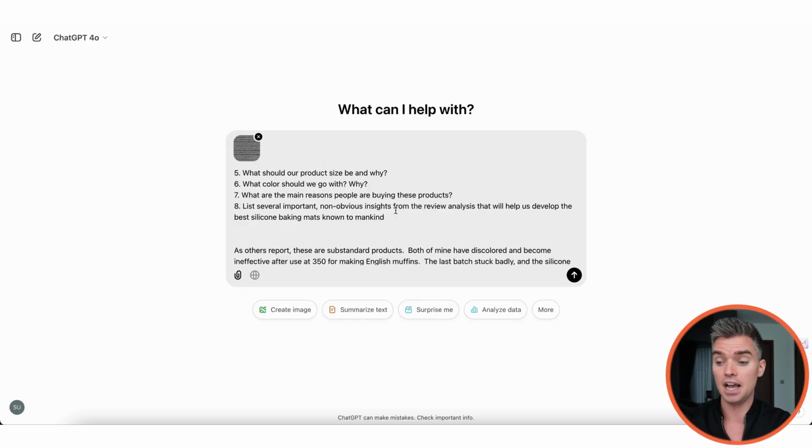You can even go advanced mode and combine review data with your keyword data, and that's a whole other topic, but really, really powerful. And I personally use the paid version of both Helium 10 and ChatGPT. Everything I showed you, you can get access to 100% free.